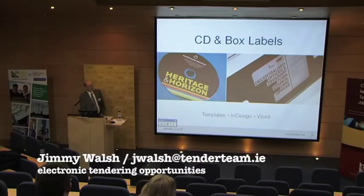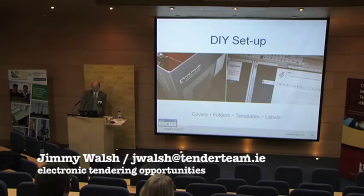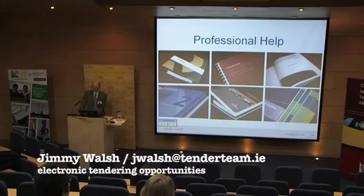In some tender documents, there will be a requirement to put a CD in, so it's important that the CD is branded, carrying through the design style from the bid document. These are just some examples of pre-printed folders. Again, a selection of projects that have been professionally designed, different sizes of folders, different types.